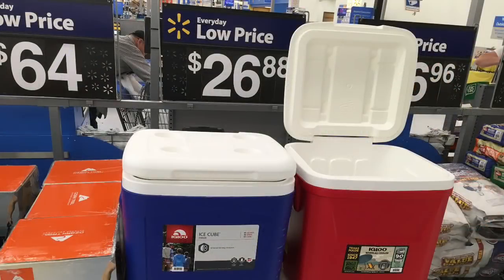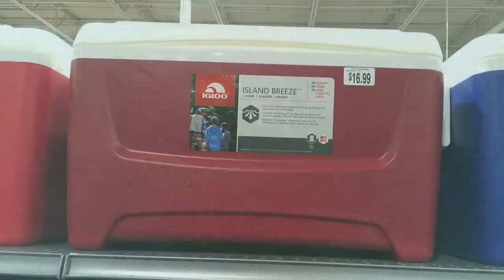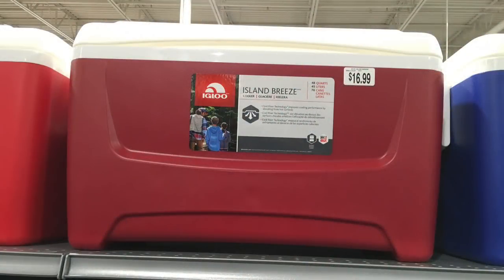So, in addition to ice retention, what important factors should a family consider when buying a camping cooler? First, it should be large enough to hold enough food for 2 or 3 days. I believe that 40 to 55 quart coolers are best suited for most camping families. Families with larger cars could get a larger cooler, while families with smaller cars would need a smaller cooler.